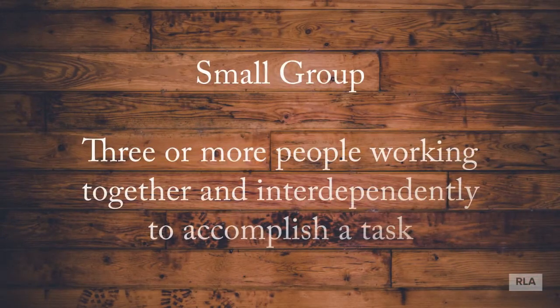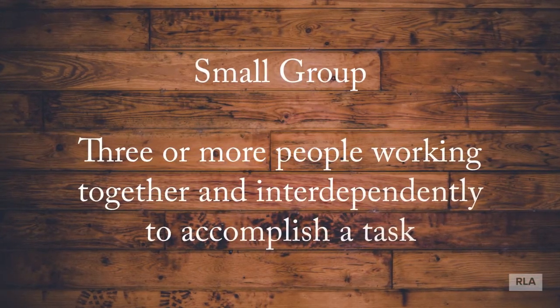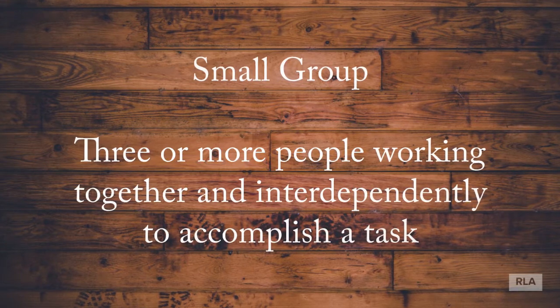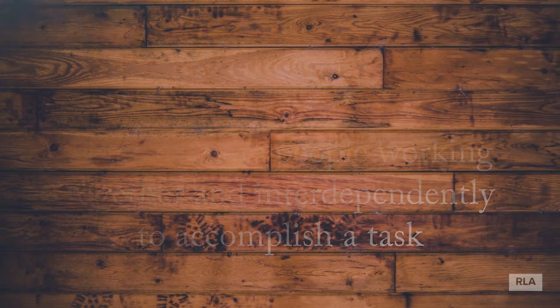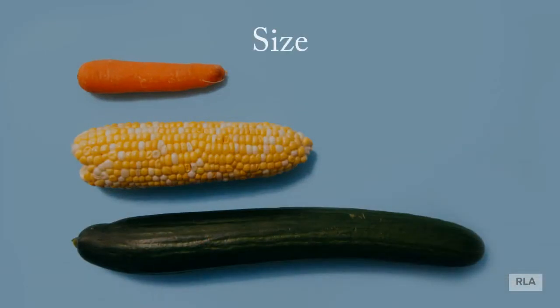So let's get started by defining what a small group is. It's 3 or more people working together, and they're doing so interdependently to accomplish a task. So let's break down the definition a little bit. Let's talk about the size of the group.